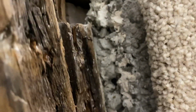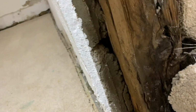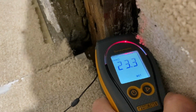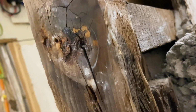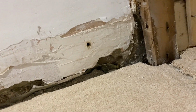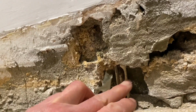I'll use this one. It says it's wet, but it's not. It's definitely not sopping wet. So it is fairly superficial. There are some simple solutions which I'll give to you in the report, but you've got some metal there.